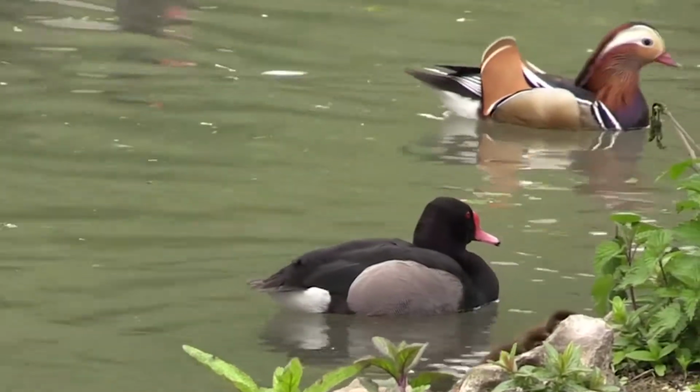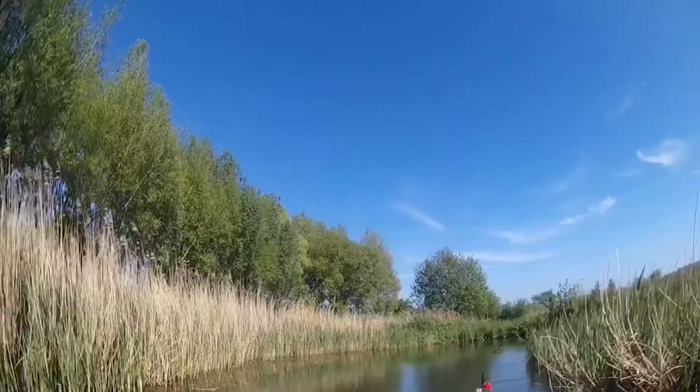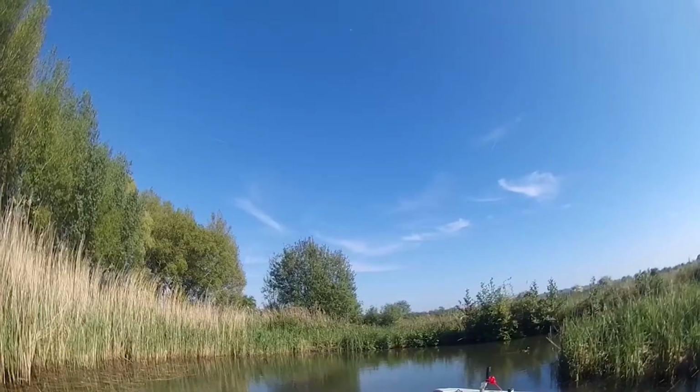Here we've got a wetlands discovery boat safari that runs every day of the year that takes you through a wetland habitat that's got 5 different types of habitat in it with a wildlife guide, and you can see maybe water voles or sometimes kingfishers, dragonflies, butterflies.